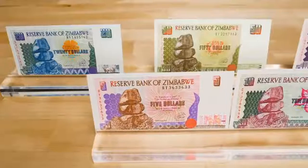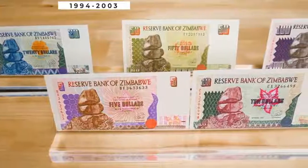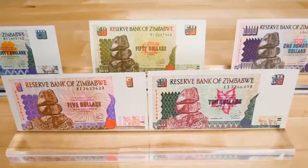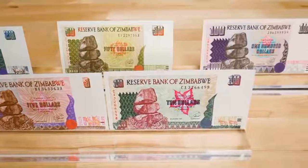In 1994, a new series was created with a $50 and $100 banknote and modern designs. These banknotes were signed by the then new governor of the Reserve Bank, Leonard L. Tsumba, and also featured new security designs such as latent imaging and identification marks.